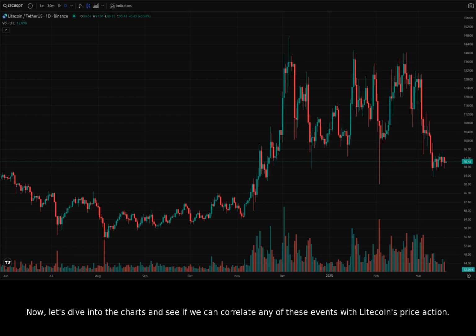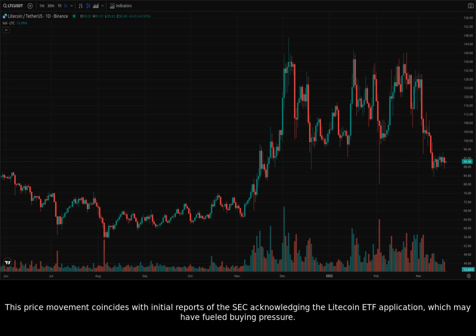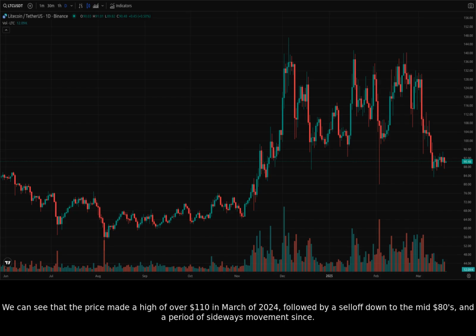Now, let's dive into the charts and see if we can correlate any of these events with Litecoin's price action. Looking at the daily chart, we can see a period of consolidation followed by a significant price surge around late February and early March of 2024. This price movement coincides with initial reports of the SEC acknowledging the Litecoin ETF application, which may have fueled buying pressure. We can see that the price made a high of over $110 in March of 2024, followed by a sell-off down to the mid-$80s and a period of sideways movement since.